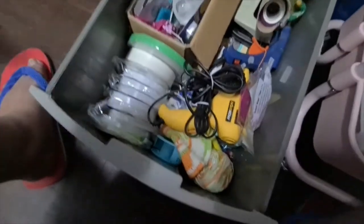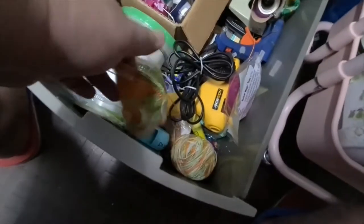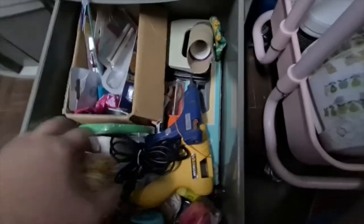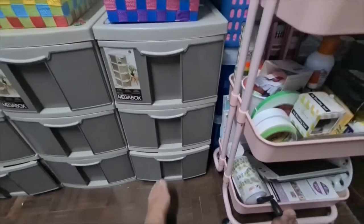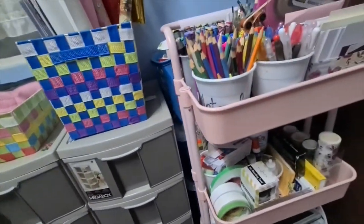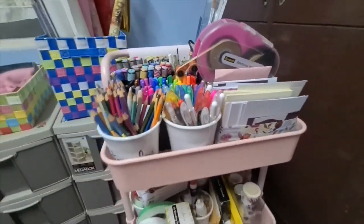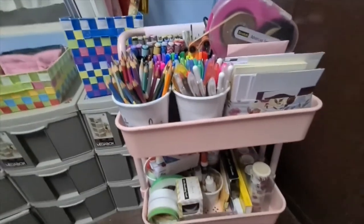These are different sizes of double-sided tapes, crochet. I love to crochet sometimes, just not all the time. Two sizes of heat gun, big puncher, small puncher. See, I always have to have two of each supply, you know. Why can't I have one? Because one can never have more crafting supplies. That's why. Now let's go to my cart.